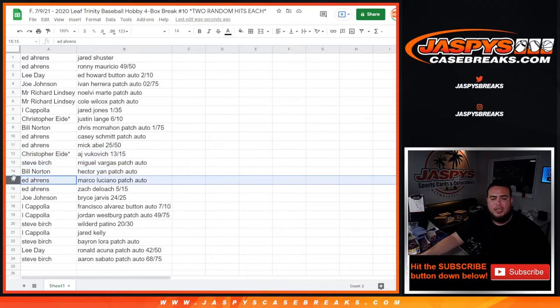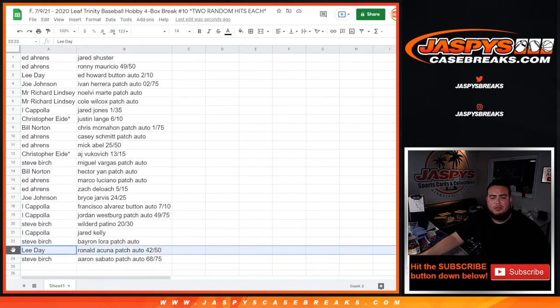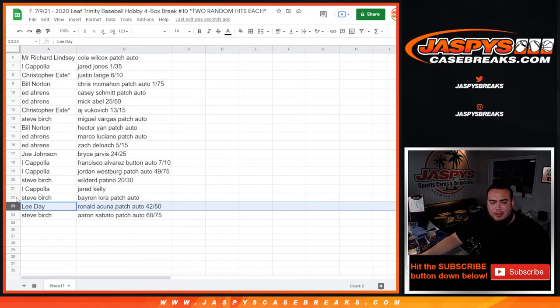Bill with Hector Yan, Ed with Ronnie Mauricio and Zach Deloche, Joe Johnson with Bryce Jarvis, I with Francisco Alvarez, button autograph, as well as Jordan Westberg patch autograph, Steve with Wilder Patino, I with Jared Kelly, Steve with Bayron Laura patch auto, and then Lee with Ronald Acuna patch autograph, 42 out of 50, congrats, and then Steve with the Aaron Sabato, very nice, 68 out of 75 patch autograph.